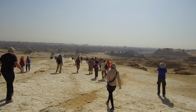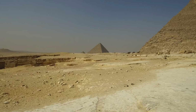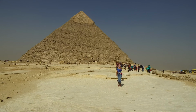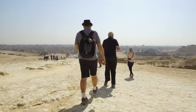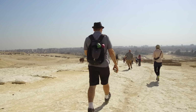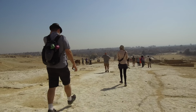Now here we are on the Giza Plateau in Egypt, of course, and there you see the Great Pyramids in the background. That's what's called the Second Pyramid. Where we're going today is what is called the Osiris Shaft. And this has not been opened for decades, if not hundreds of years, to the general public.